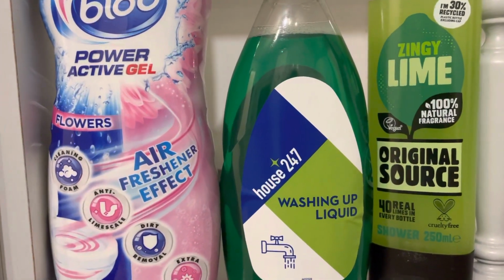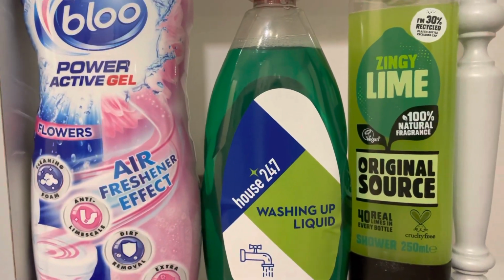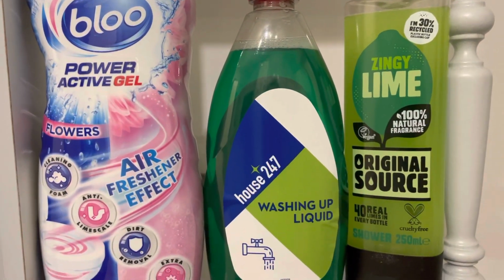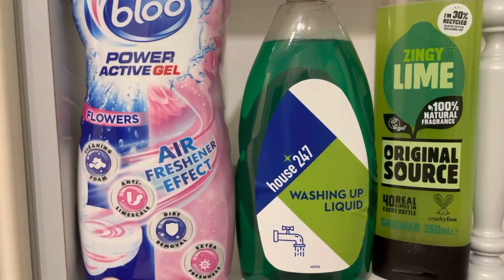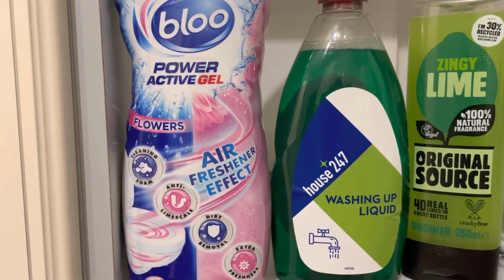This washing up liquid, that's another thing they had, was this House 247. They had a few items in that as well, and that was pretty cheap. I think that was only around 30 something p. And then I got another lime shower gel to take away on holidays as well.